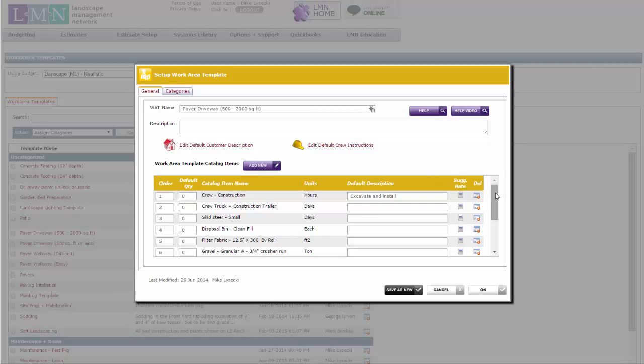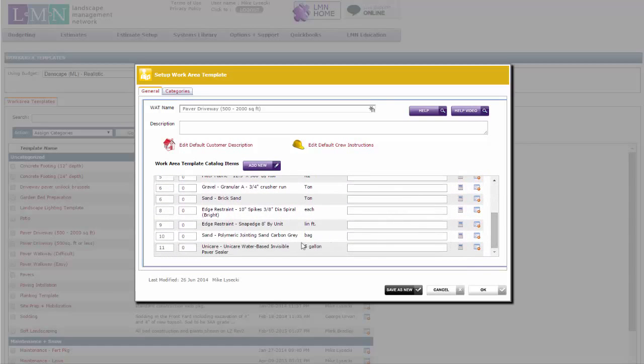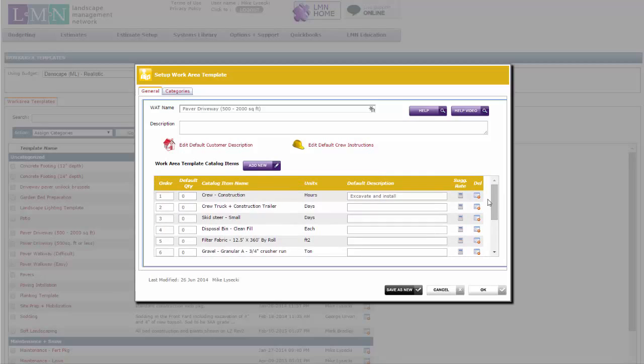And a paver driveway is a great example of how you can use a template. Every paver driveway is going to need crews, it's going to need equipment, and it's going to need time and materials to excavate the base, to install the base, to tamp it down, and eventually to put stone on top of it. So here I've created a template that's got a crew, construction truck and trailer, skid steer, disposal bin, filter fabric, gravel, sand, edge restraint, polymeric sand, sealer possibly, everything in fact except for the actual paver itself, because the base of the driveway is the same no matter what type of paver gets put on top of it.